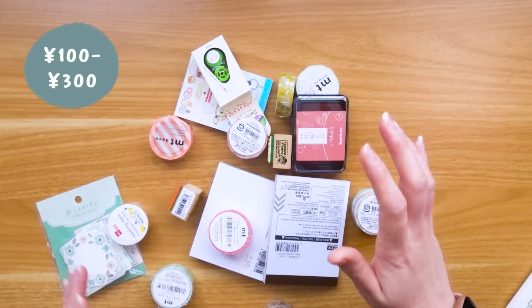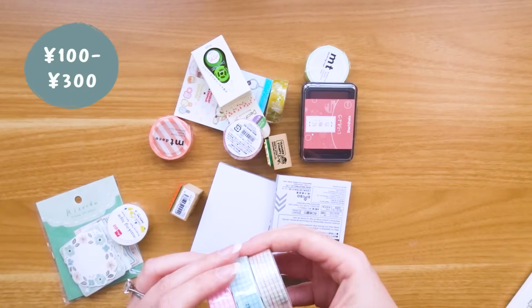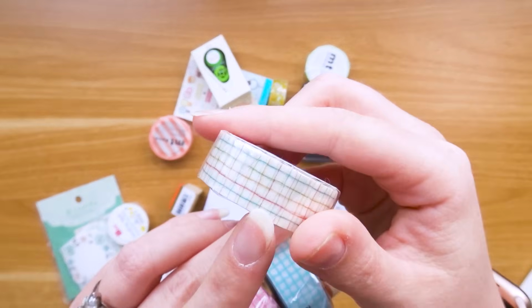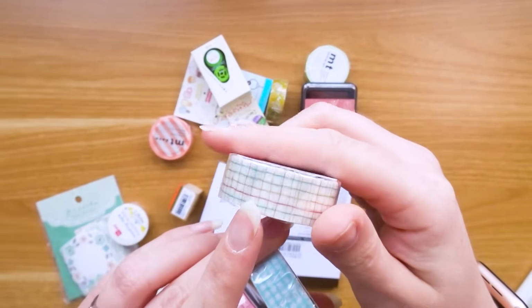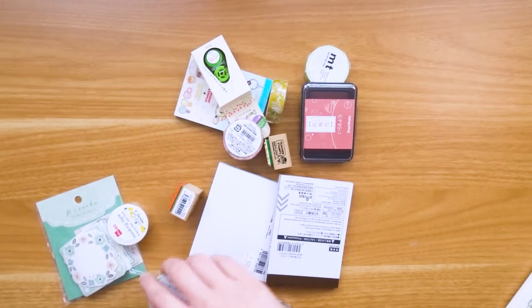I absolutely love grid washi, so I wanted to pick up quite a few of those, so I picked up them in these colours. I really love this one. This is like multicoloured and it's kind of wobbly, whereas these are really straight lines. This one feels a bit more hand-drawn, so I think I'll get a lot of use out of that one. I mean, I'll get a lot of use out of all of them.